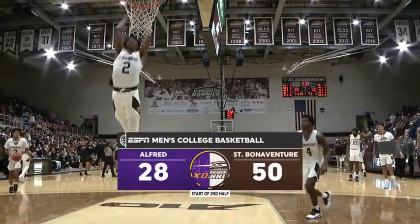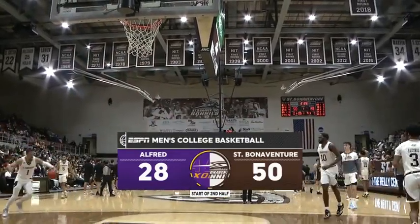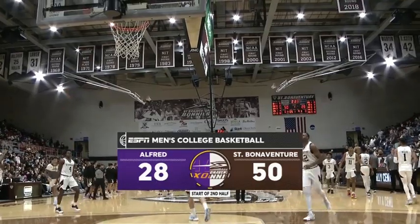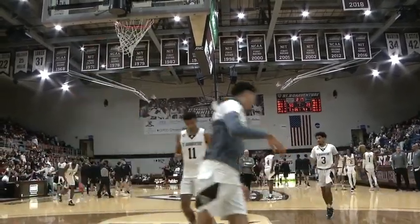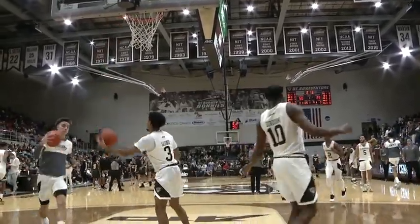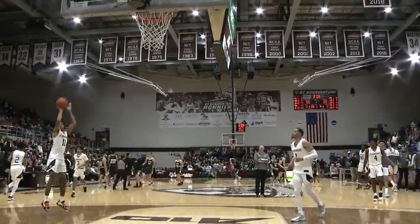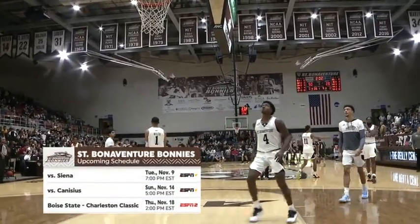Welcome back to the Riley Center. I'm Tom Ames alongside Chris Shepner. It's 50-28 at intermission here. The Bonnies on top by 22. The Saxons will not have much rest here before they go at it again. They're back at home on November 6th, which is Saturday, against Brockport, a non-leaguer. And the Bonnies, they'll be back on ESPN Plus on Tuesday, November 9th at 7 p.m.